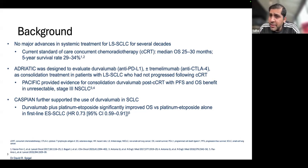The survival, even for limited stage, is not that high. It's only 25 to 30 months, or a 5-year survival of 29 to 34%. So what they evaluated was: let's give the standard treatment of concomitant chemoradiotherapy to these patients, but randomize them to a 2-year maintenance of durvalumab or durvalumab plus tremelimumab to see how they do better. It's extrapolated from the PACIFIC trial, which is already a standard of care in non-small cell lung cancer.